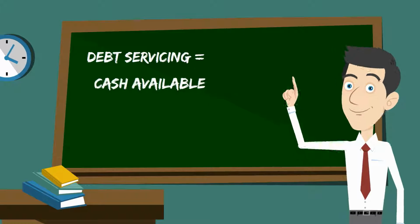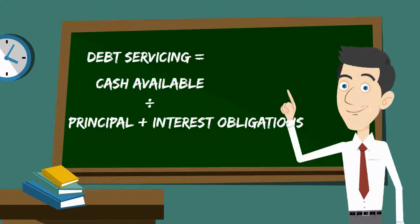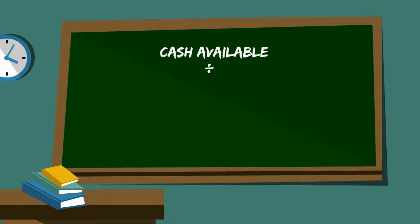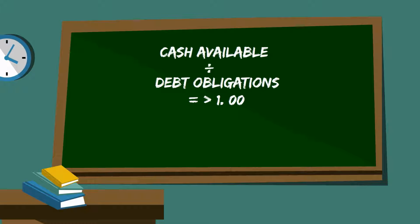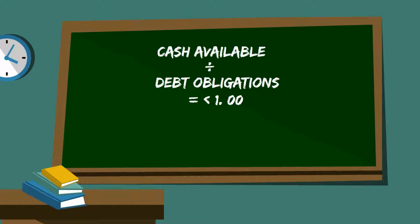To evaluate whether the available cash is sufficient to repay borrowed funds, the number calculated in the previous slide is divided by the annual principal plus interest debt obligations of a business. A number above 1 indicates that a business produces enough cash to pay for its debt obligations. A number less than 1 indicates that a business does not have enough cash to pay for its debt obligations.